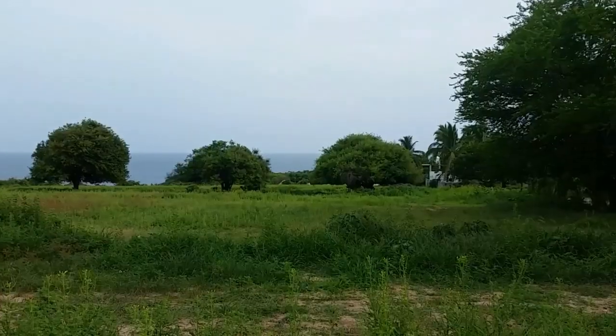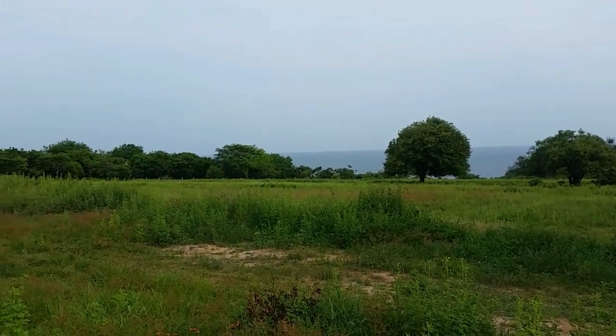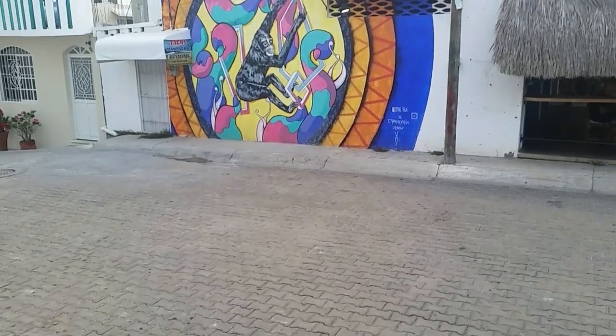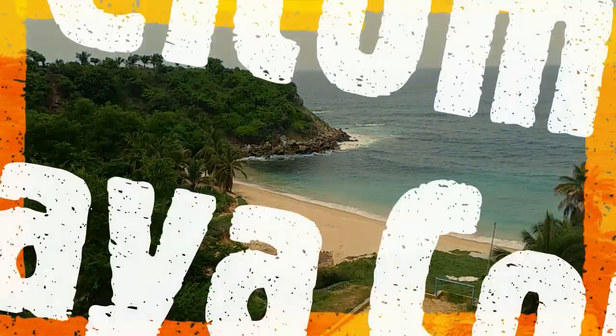This place is amazing. Let me show you some more beaches. This is what it looks like from the top of Carizalillo, overlooking Angelito and Manzanillo, sort of one of the main roads. And again, I'm a sucker for graffiti, so I thought this was quite interesting. I threw it in there.